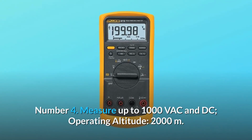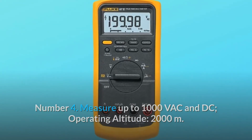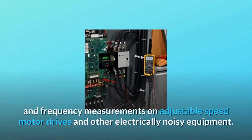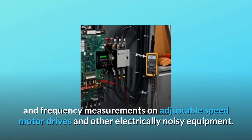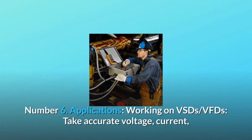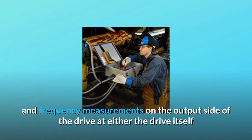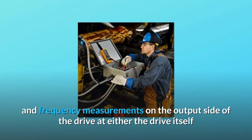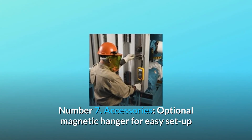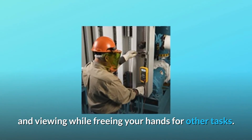Number 4. Measure up to 1000 VAC and DC. Operating altitude, 2000 meters. Number 5. Accuracy. Unique function for accurate voltage and frequency measurements on adjustable speed motor drives and other electrically noisy equipment. Number 6. Applications. Working on VSDs, VFDs. Take accurate voltage, current, and frequency measurements on the output side of the drive at either the drive itself or at the motor terminals. Number 7. Accessories. Optional magnetic hanger for easy setup and viewing while freeing your hands for other tasks.